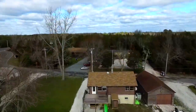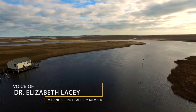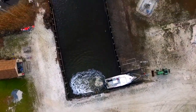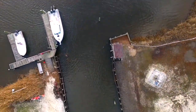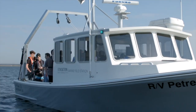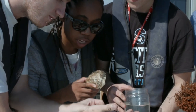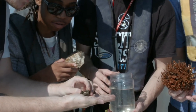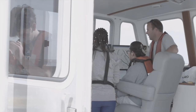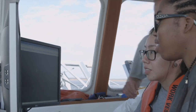The Stockton University Marine Field Station is pretty unique. We're on an 8-acre waterfront site right next to the Jacques Cousteau National Estuarine Research Reserve. Pretty amazing location, so the students can get right out on the water. The other great thing is that we are dedicated to the undergrads. So we can have more contact hours with the students because it's dedicated to their hands-on field experience. The students get the opportunity to really work with the equipment that they hopefully will engage with during their careers and during their graduate school.